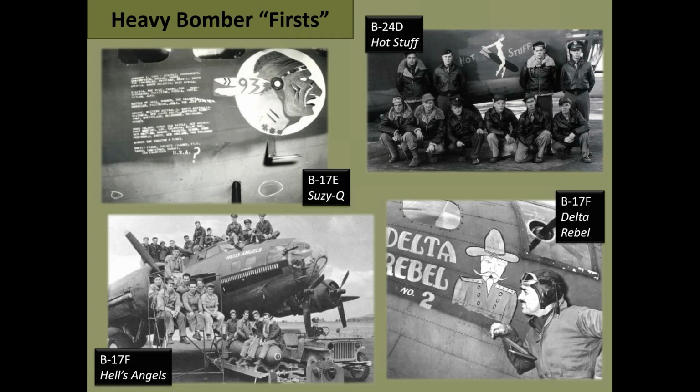Hell's Angels finished its 25th mission on the 13th of May. And then the Memphis Belle finished its 25th mission on the 19th of May. So that's sort of the order of the famous B-17s over Europe. And fortunately, the 303rd Bomb Group association was really great about looking at the evidence and agreeing with what the evidence said. But Hell's Angels had its own amazing life as well.